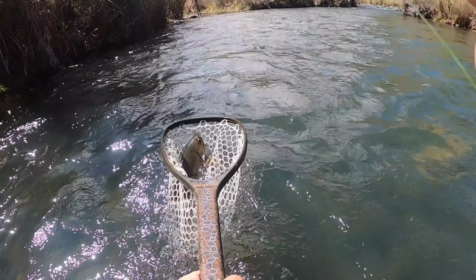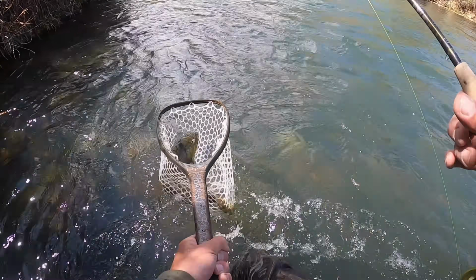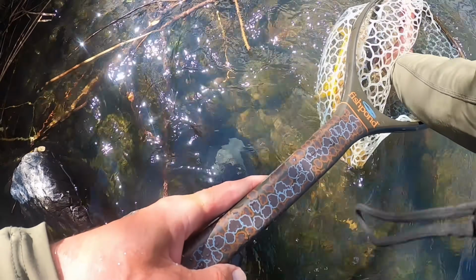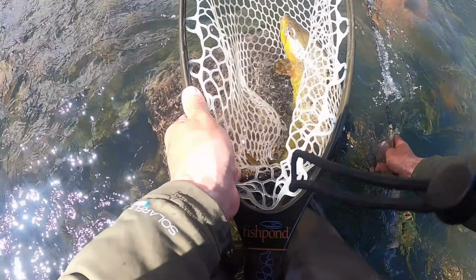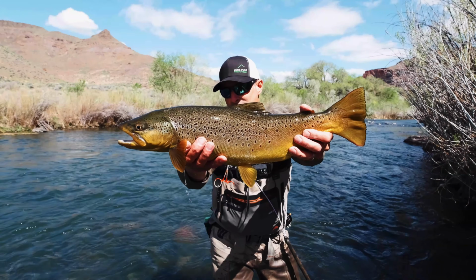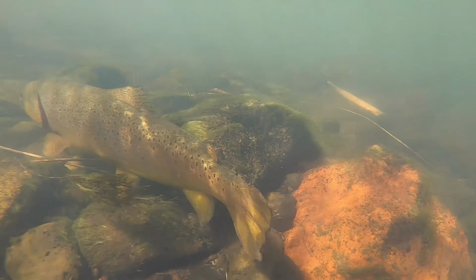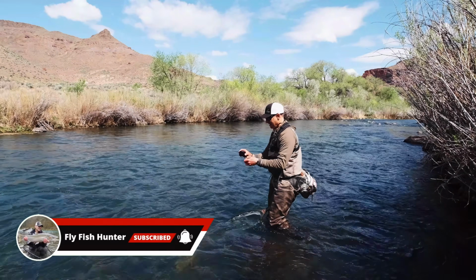He's on the lower fly, but he's a toad. He is a toad. Fly pops out, that's convenient. Okay, this guy is a behemoth. Oh, 21. Oh, 21-inch brown. What a toadstool. Huge fish.